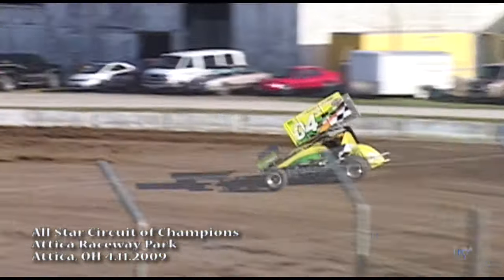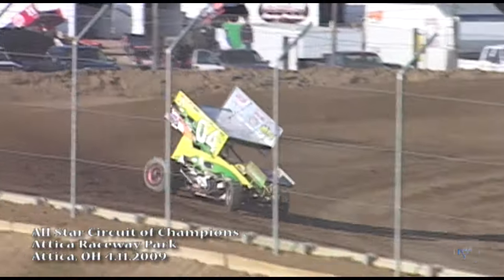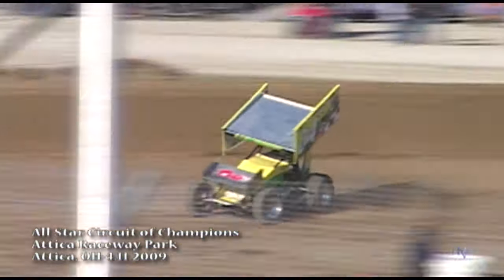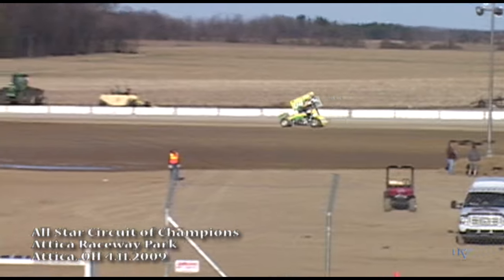These big wings on top of the Sprint cars are certainly affected by the wind. Now coming onto the speedway in the Kistler Race Products, Keith Electric, number 04, it's Cap Henry. Henry on the gas off turn 4. Nice run off turn 2. Nice run off 1 and 2. Now to the checker, and Cap Henry will clock in with a time of 13.277. Tim Hunter still the driver with the quick time.